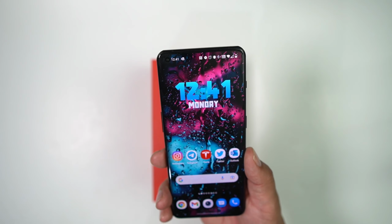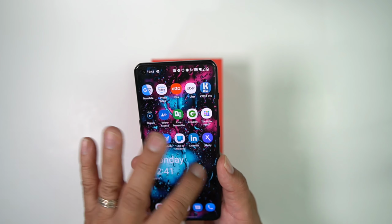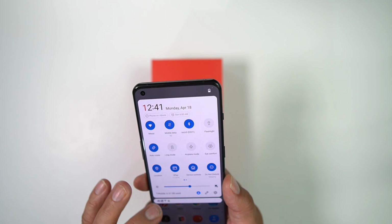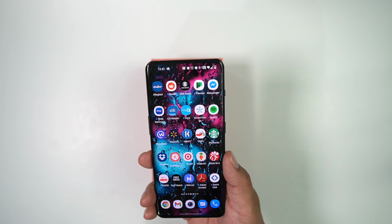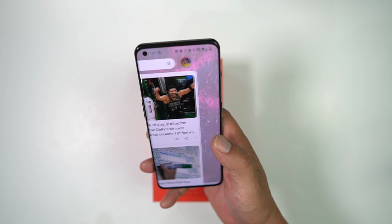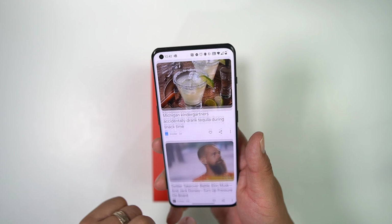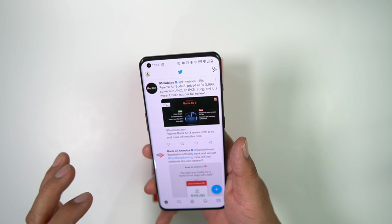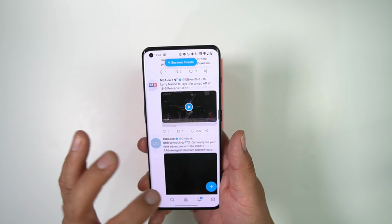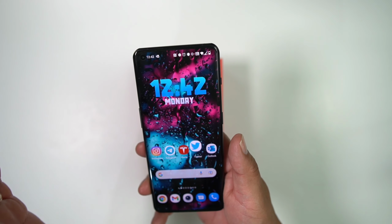But hey, look, this thing absolutely is blazing fast. I mean, you can see there's no stutter. This thing never lags. I mean, the Samsung phones lag, but this one absolutely hits it out of the park when it comes to just being super fast. I mean, you name it, you go through anything, you go to Twitter, you can just scroll all day. Look at this thing. It is absolutely fast. So keep that in mind.